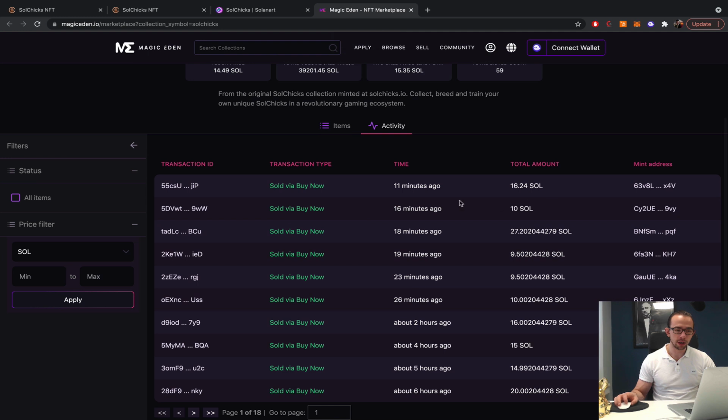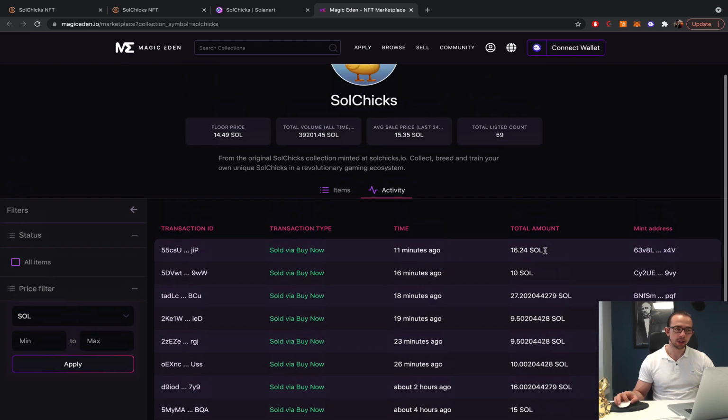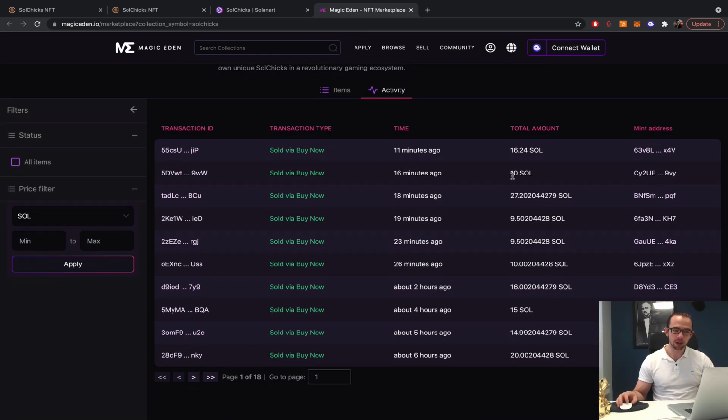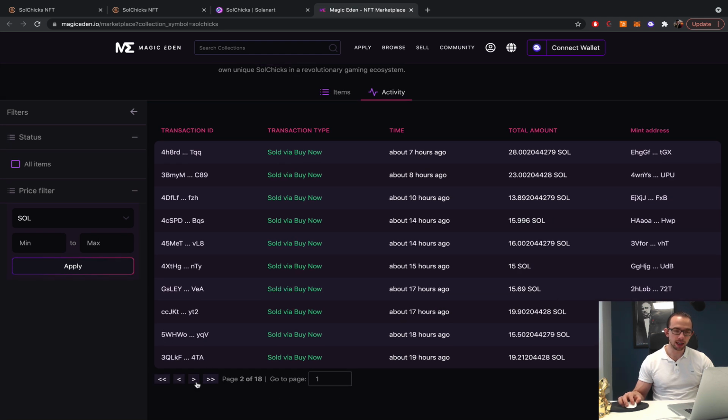So if we go to activity, right, in the last hour, 1, 2, 3, 4, 5, 6 got sold, which is quite good. Whoa, that was cheap, 9.5 Solana. That's a good deal when the bid floor is like 14.5. So this guy sniped them properly. 10 Solana right here, 16 minutes ago. So there's definitely an opportunity there to still get them cheap if you want to get one.